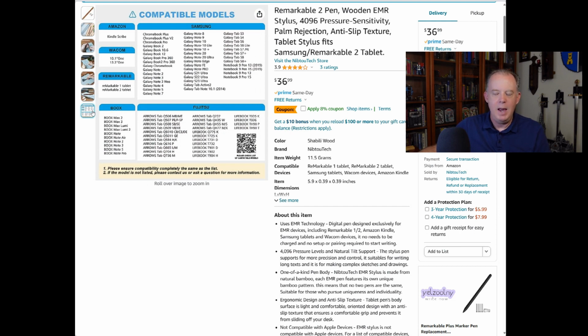I mean, it's a passive Stylus. It'll work with anything that uses that type of Stylus. So really what you need to be concerned about in terms of compatibility is if you have a device that uses an active Stylus, right? And you can tell that's the case because the Stylus needs to be charged. If the Stylus needs to be charged, this would not work for that device. So that's just something to be aware of.